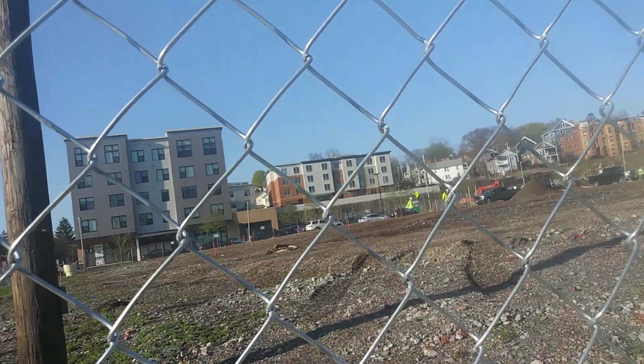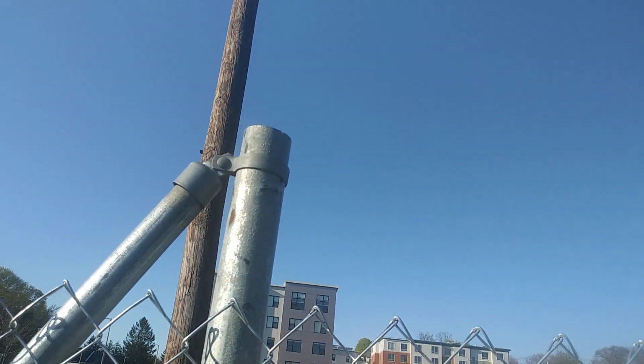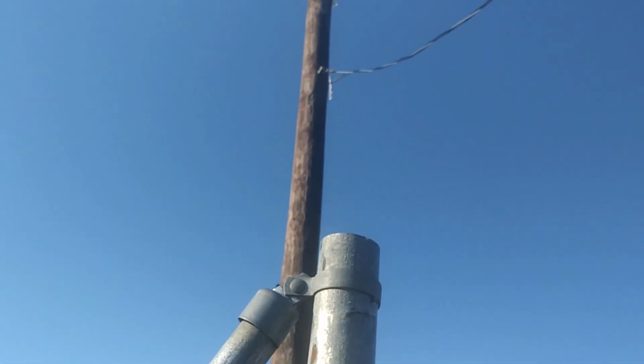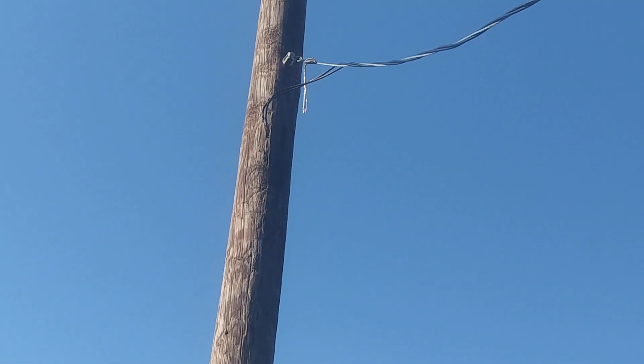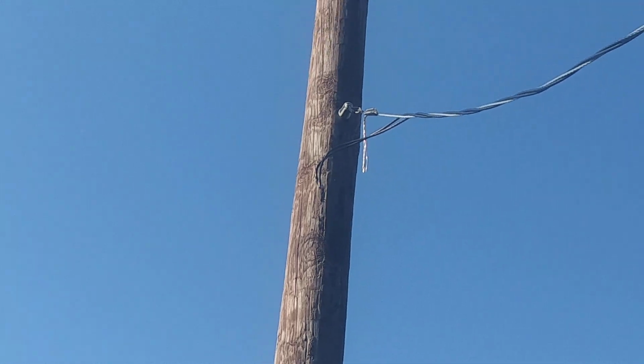Here's where you get the power from. Anybody want free electricity, all you gotta do is tap into those wires right there. You got your neutral and you got your two phases. All you gotta do is just tap into it. It's unmetered at that point. It's not even metered.